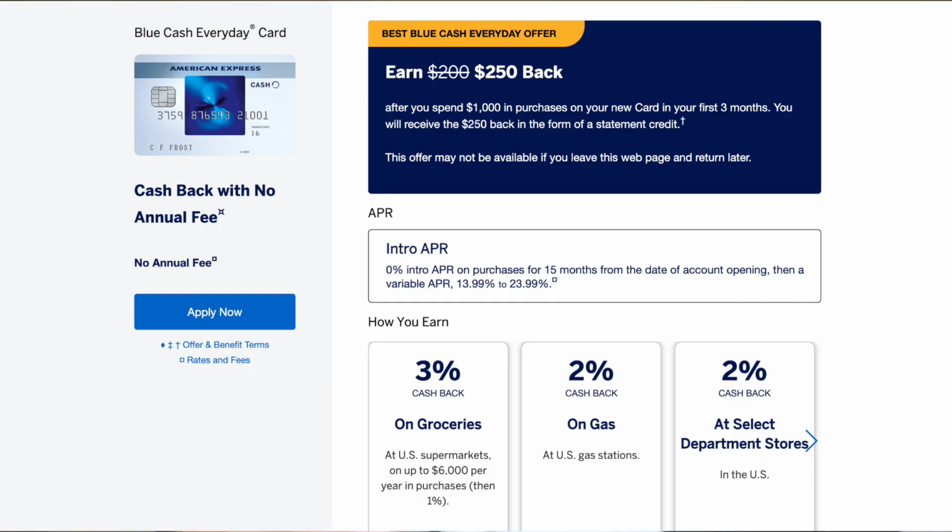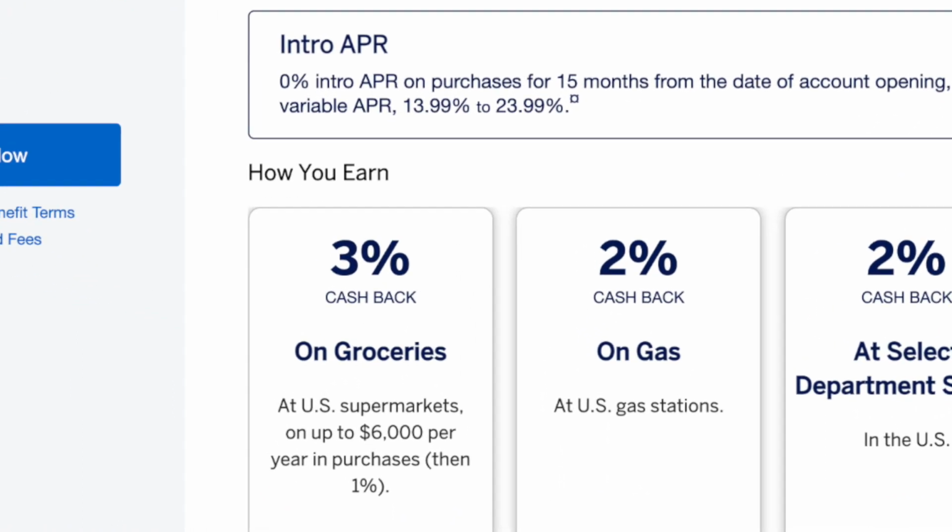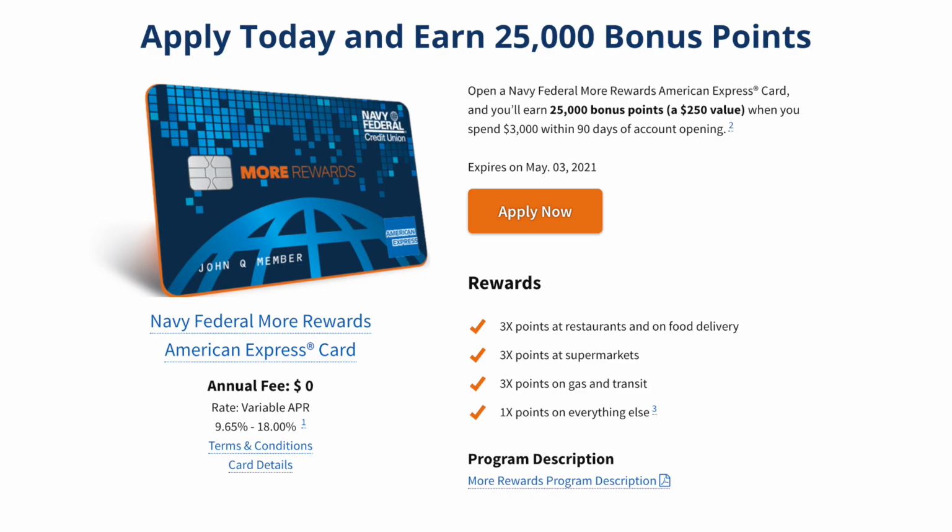Also, let's look at the 3% cash back on groceries that Blue Cash Everyday has. 3% cash back on groceries at US supermarkets up to $6,000 in purchases, then 1%. Not bad, but what does Navy Federal offer? Their 3% at supermarkets and restaurants has no caps.